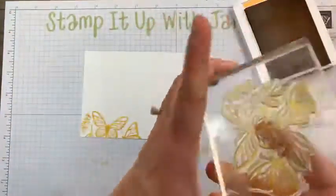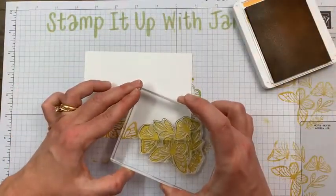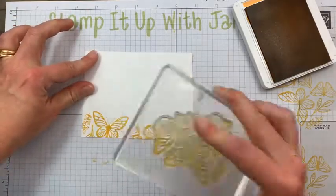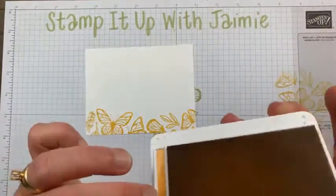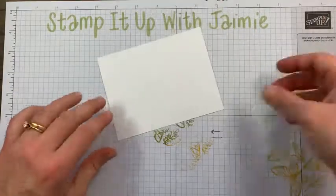I like it too. It's very springy. They make me happy. They're happy colors. I like them a lot together. Like I said, I used them Tuesday and I'm using them again. And I don't know, maybe I'll just use them in all my cards next week. I haven't designed them yet, but that's how much I like the colors together.